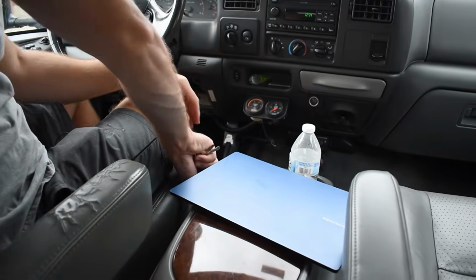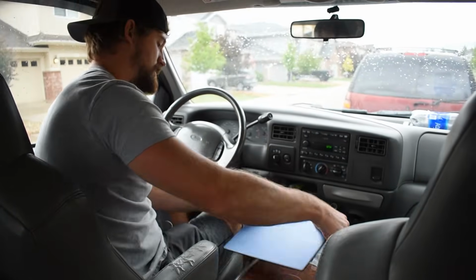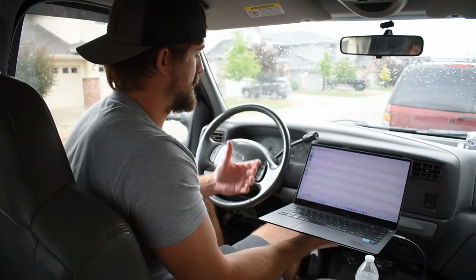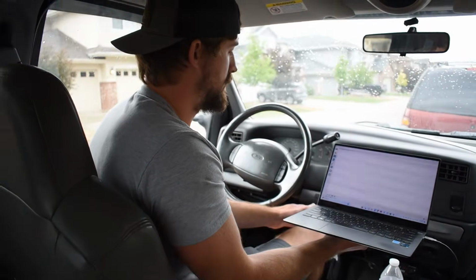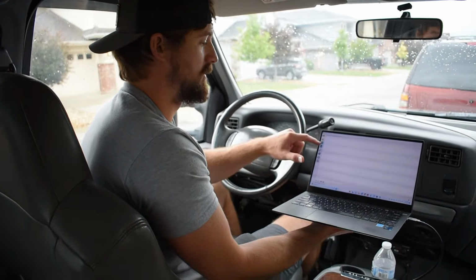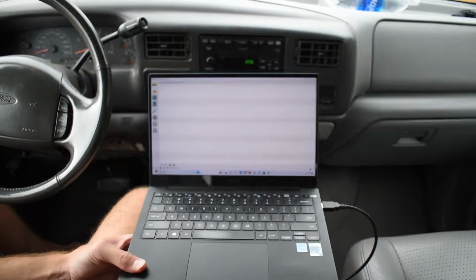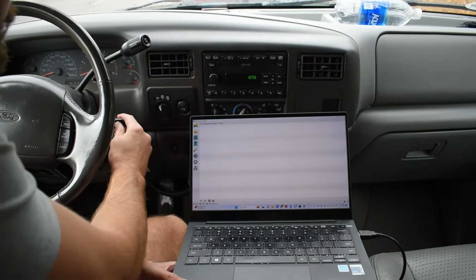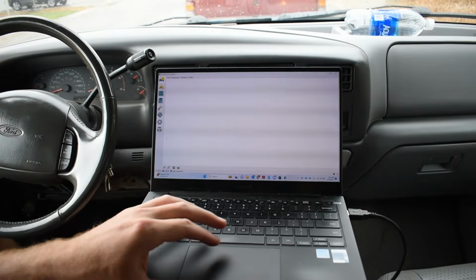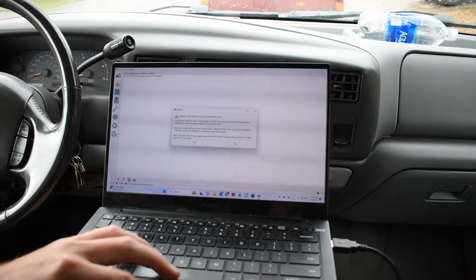With that plugged in, I can then plug the USB in to my computer. Alright, so with this I can go ahead and plug the OBD2 in and hook up the USB to my computer, and then I can open the FORScan app right here. Once you have the app open and everything's hooked up, you need to go ahead and turn your ignition to the on. Once it's turned on, you can click to connect to your vehicle.